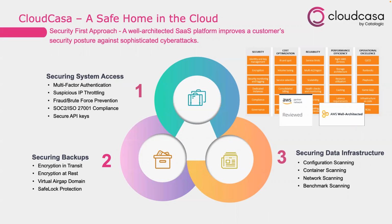I did not realize the company also does security, so that's why I also tested the security feature. They talk about a security first approach. They are also a well architected SaaS platform, basically to help improve the customer security posture against sophisticated cyber attacks.